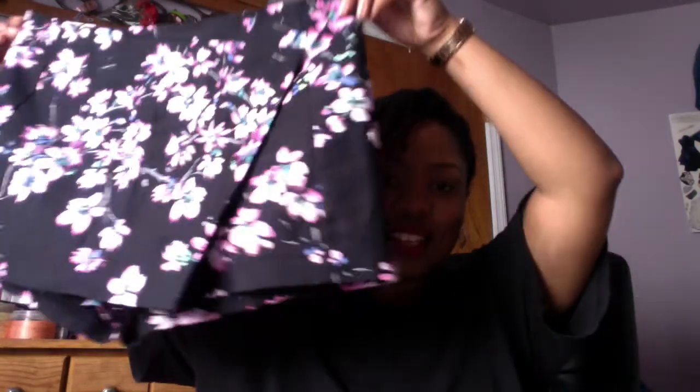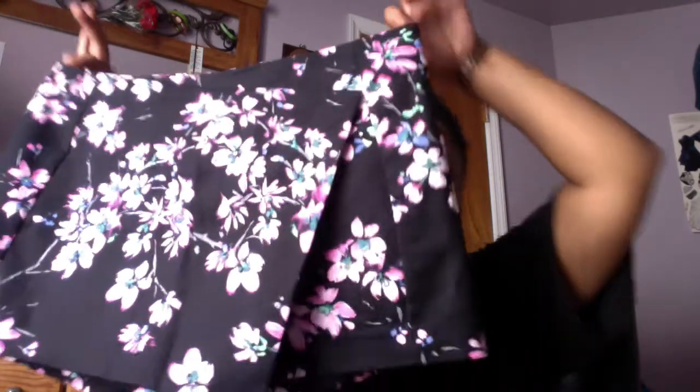The next item that I'm going to show you guys is a skort. And these are it. Oh my God, guys. These are so cute. Oh my God, I love these shorts. Disclaimer: I tried these shorts on in the store, but I tried them in white. I swear to you, they were a little longer. And I was just like, oh, okay, this is cute.